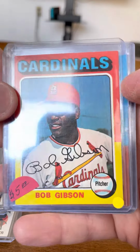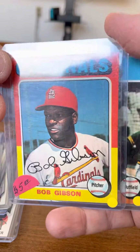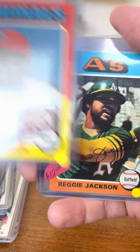Bob Gibson. This card has some wax or gum stain on it, so I'm going to try the old pantyhose trick to see if I can get it to remove. That's why it was so cheap. But other than that, it's really sharp, centered very well, so we'll see how it works.